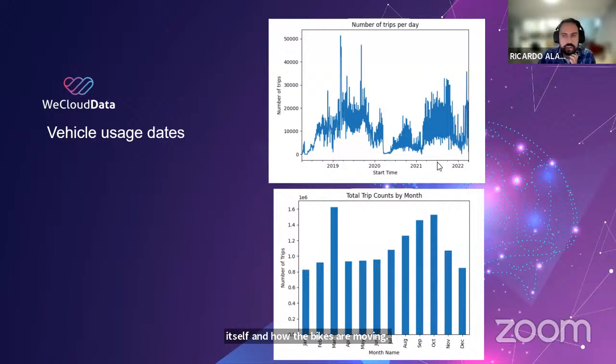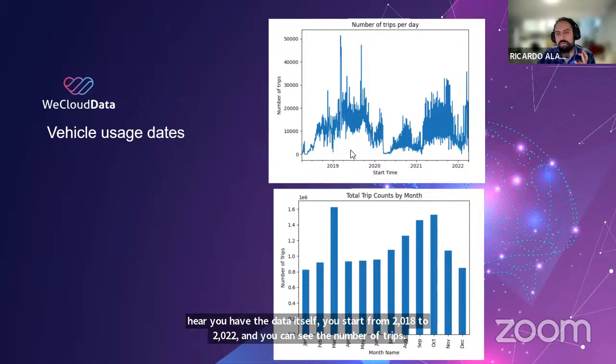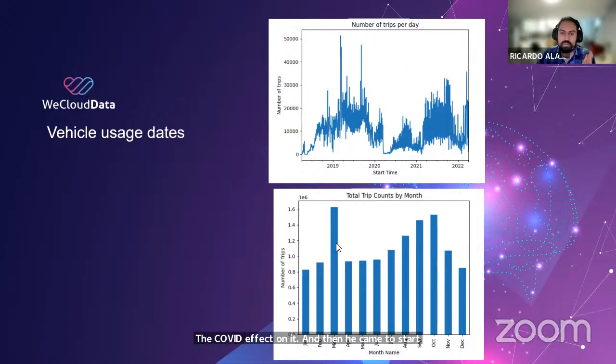It starts from 2018 to 2022, and you can see the number of trips. You can see some seasonality in it, which is in the summer, right? And you can also see the COVID effect on it, and then it starts again in 2021. You can also see that it hasn't really recovered, right? And again, more EDA, where are the most uses. And here, for example, we have March, which is interesting, right? Why March, not in the summer? Things like that are always important when you're working on a project.